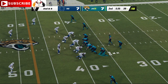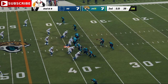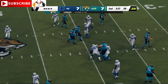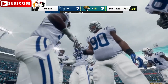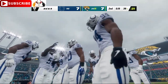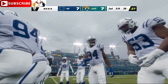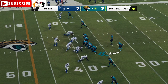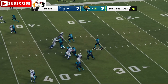Here's 2nd and 9. Robinson with another carry. And nowhere to run on the interior of that defensive line. He'll get back only to the line of scrimmage. No gain on the play there, so that doesn't help. Now they're looking up at a 3rd and 9 situation. What an advantage having an elite guy in the middle of the defensive line, because not only does he take up the space and let the linebackers run free, but he can also make plays himself, as we just saw there.